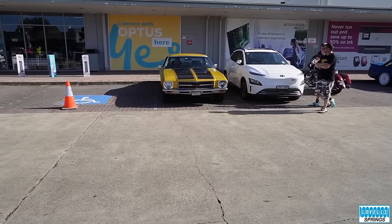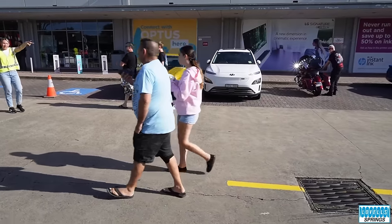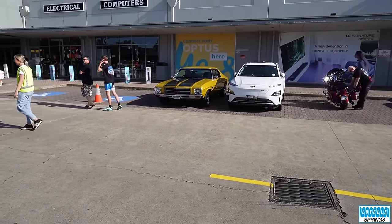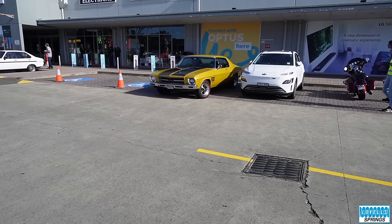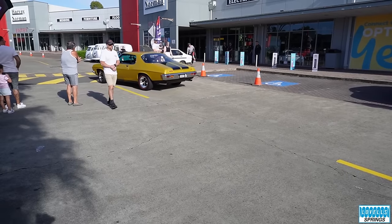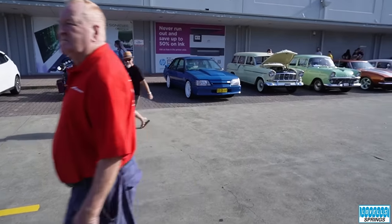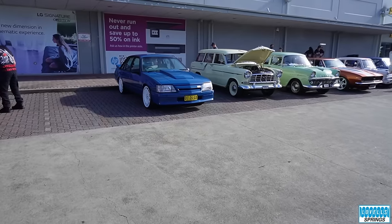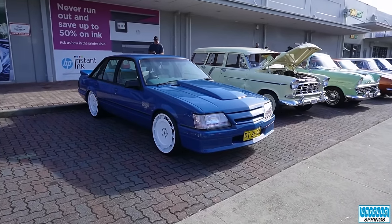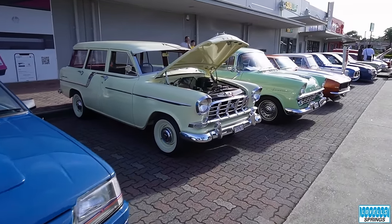So that sort of finished up at a bit after 11, and people started to sort of move away, head off to do whatever they're doing with the family on a Sunday. This is pretty much the last run of cars, I think.